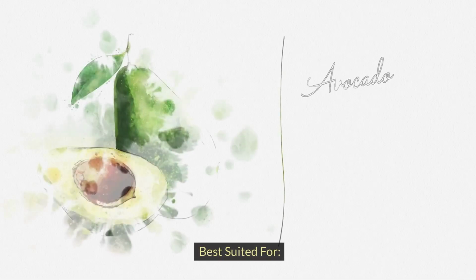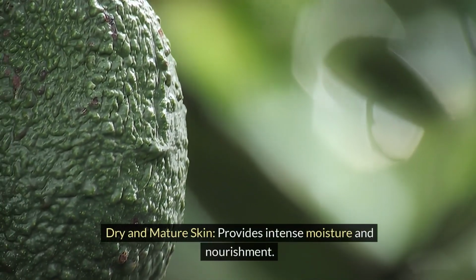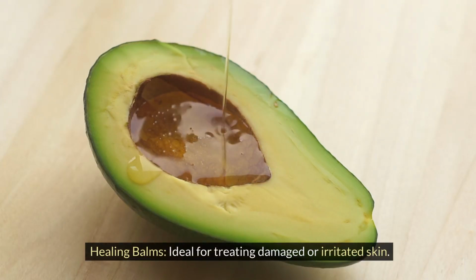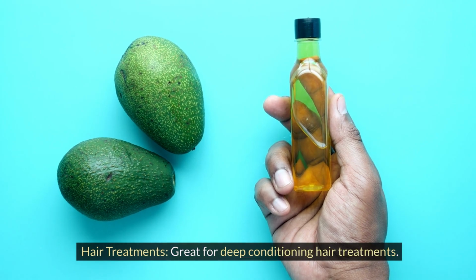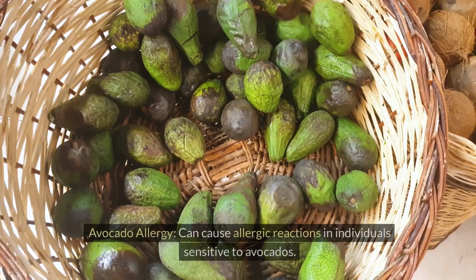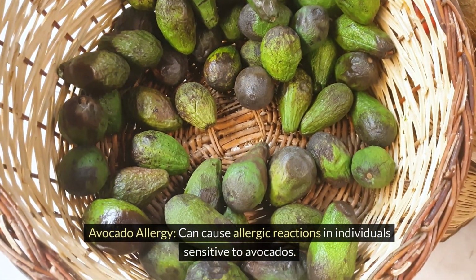Best suited for dry and mature skin, provides intense moisture and nourishment. Healing balms, ideal for treating damaged or irritated skin. Hair treatments, great for deep conditioning hair treatments. Allergic complications: avocado allergy, can cause allergic reactions in individuals sensitive to avocados.